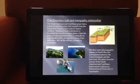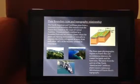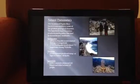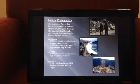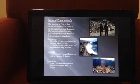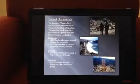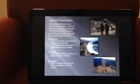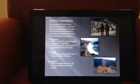You see here there are pictures of the inland mountains, the low coastlands, and the crest areas. When it comes to natural phenomenon, there are no known active volcanoes in Puerto Rico now, but they do suffer from earthquakes. The most recent earthquake was in 2014, which was a minimum earthquake of 6.4 magnitude. The biggest one that they had was in 1918, which struck at a 7.5 magnitude, causing 76 deaths.